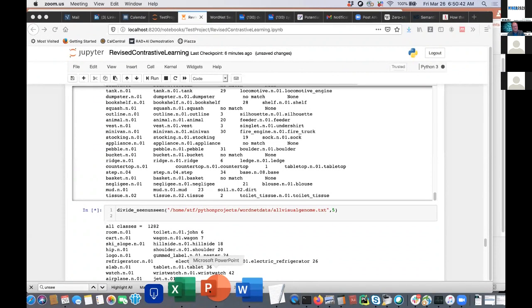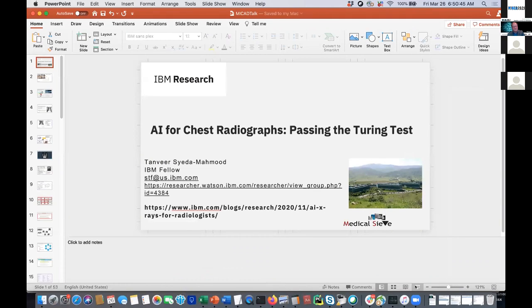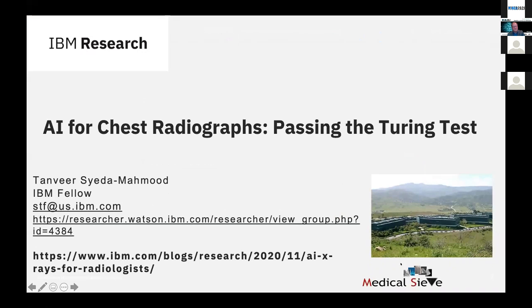Let's see the code. No, that's not what I wanted to show. Okay, people can see my screen. I'm assuming yes. Yes, okay. Yep, we can see that.